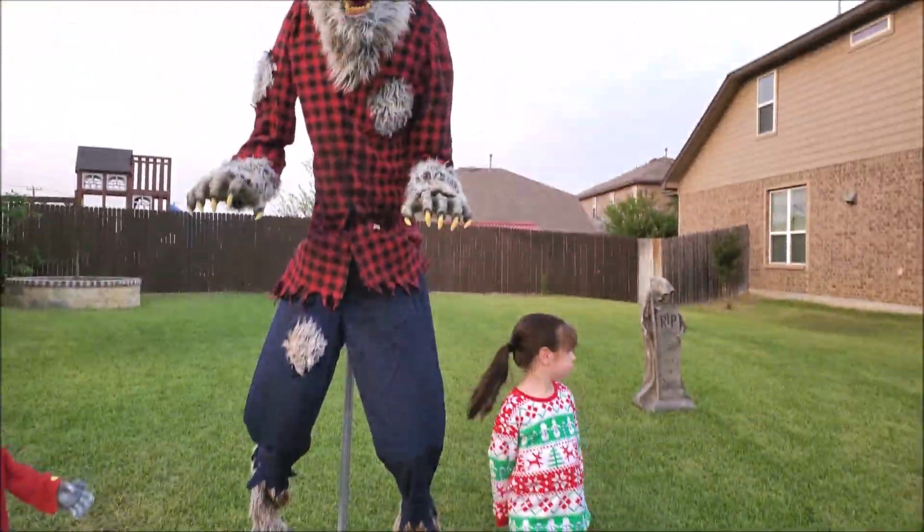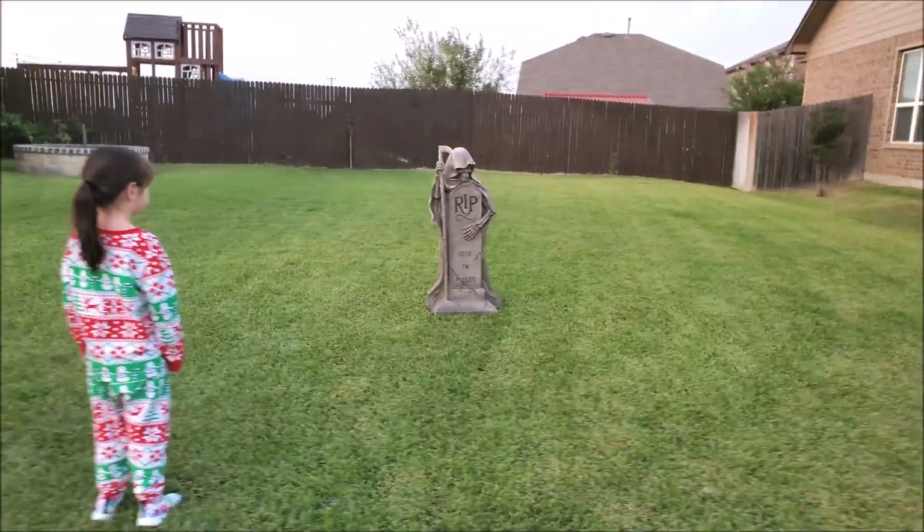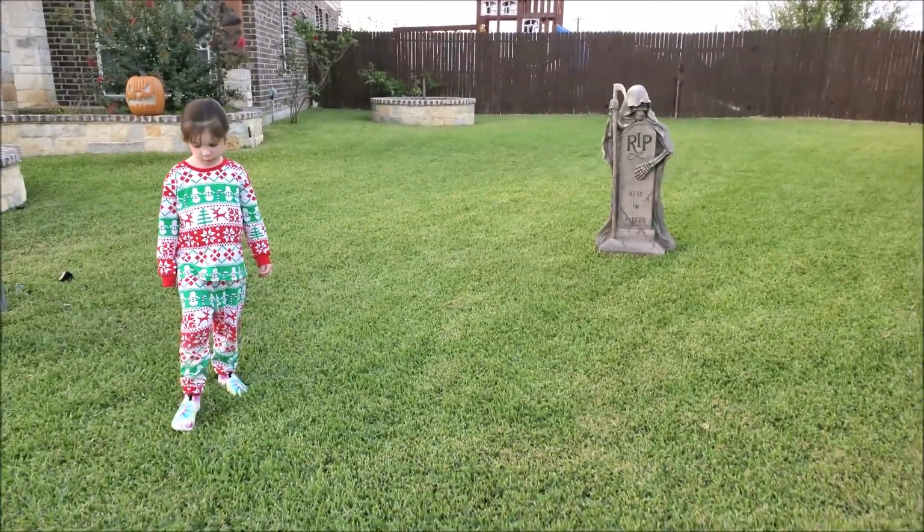You all in Christmas next to the big old werewolf. That is so cool. Now we can't touch that. Come on, get out of the grass. They got like perfect grass.